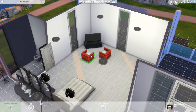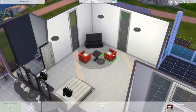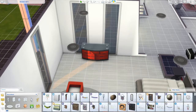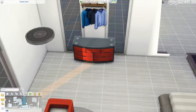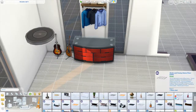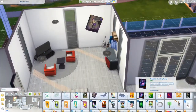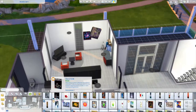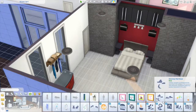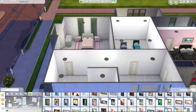I think that is a theme through the house, red, white, blacks and grays, and I think that he really digs that vibe, so he kind of just stays with it. Then there's just a little dressing area for him, and then some movie posters come up on the walls later on, and then all of the guitars that I could find. If you have the City Living expansion, I would add a console in there, because that was something that I was thinking that he would do with his mates. Like maybe he had 1 or 2 really good best friends.